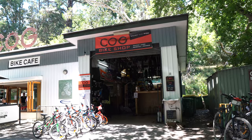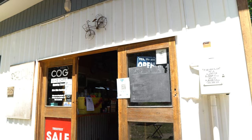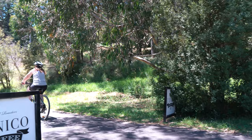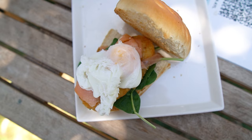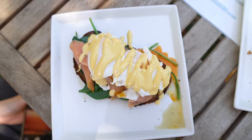Located right on the Warby Trail in Warburton, Cockbite Cafe is the perfect location to sit and have a bite and enjoy the surroundings. Or if you are riding a bike, take a pit stop before you continue to explore the Warby Trail. They serve delicious cafe-style food with hot and cold drink selections available.